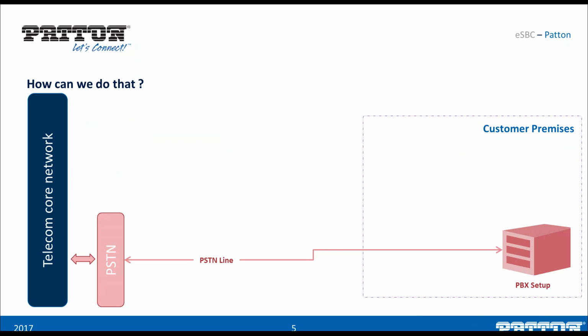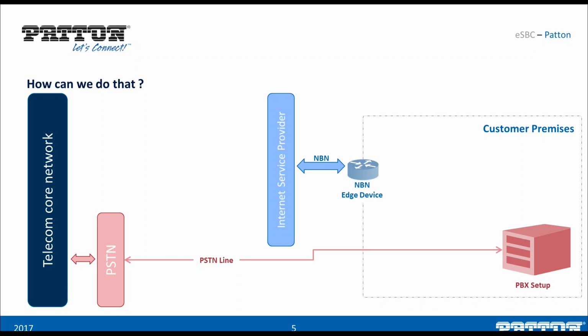This is just a very basic idea of how the customer premises right now looks. Customer premises have got a PBX setup. It is connected over PSTN line to the telecom core network, which could be Optus, Telstra, or Vodafone as of now, or the other vendors which are available on top of these service providers. They are providing the core PSTN infrastructure to the PBX setups at the customer premises right now. With the NBN mandate coming in, and with the NBN services being provided to the customer, we have got NBN edge devices which are sitting at the edge of the network, and they are providing all the internet services to the end customers.